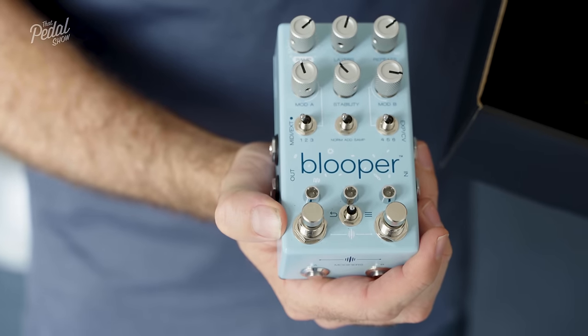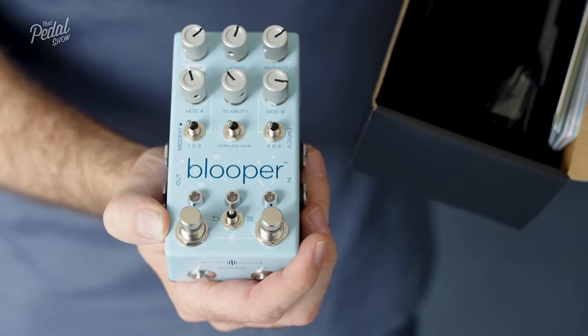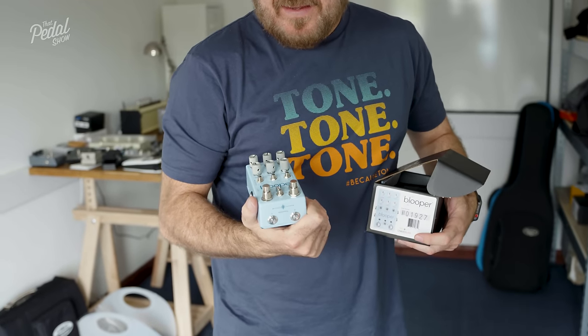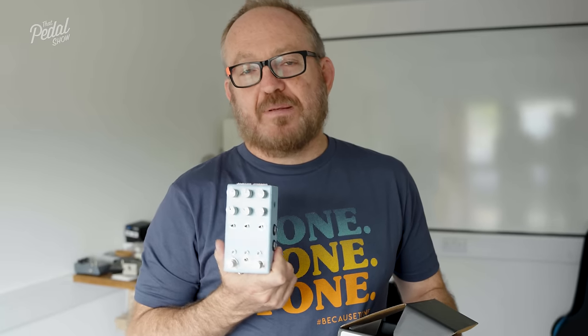So this is the Blooper from Chase Bliss Audio. It's a modulating looper pedal. All of the sounds I've heard people get from this, I don't understand. It's so out there. And I think that once Mick has spent a bit of time with this, I would be very surprised if he doesn't come up with something really, really cool.